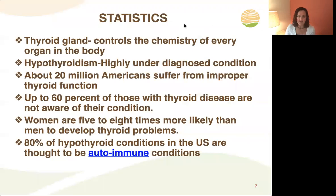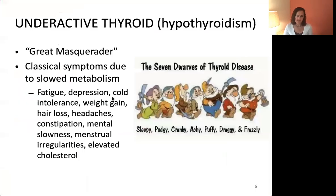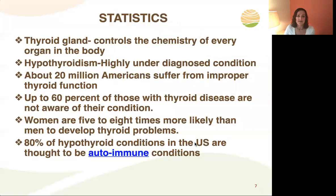And let me go back there actually, and we're going to get into this in a little later slide. But as you see, underactive thyroid is sometimes called the great masquerader. And why that is because a lot of these symptoms can be linked to other issues, fatigue, depression, weight gain. There can be different reasons why a patient might have those sorts of symptoms. And it isn't always linked to the thyroid, but oftentimes it is, and it's getting undiagnosed.